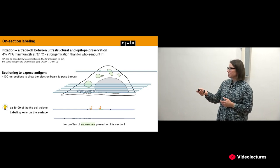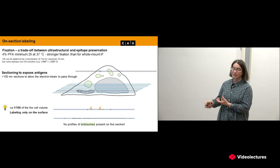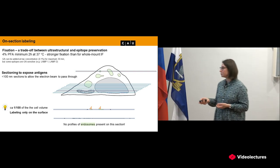And then because we don't want to use any detergents and we use stronger fixation to get access to epitopes, we have to section the cell. So now imagine I told you we are sectioning this cell into 100 sections. And then here's the next problem. If I'm labeling, yeah, I will find endosomes in this profile taken from here, but not the one I took from down here. So not even the structure of interest will be present in every section.